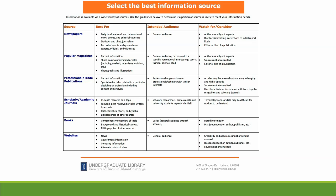When you are deciding what sources to use, consider the intended audience. Many websites, newspapers, and popular magazines are all geared to a general audience, but professional publications and academic journals are intended for scholars in the academic world. Most of your research at NGU will need academic journals, reference materials, and books unless otherwise specified.